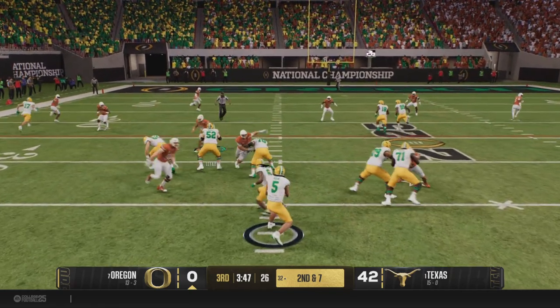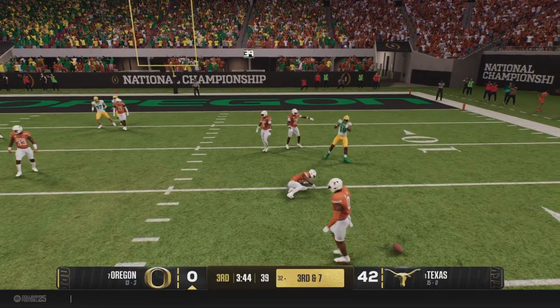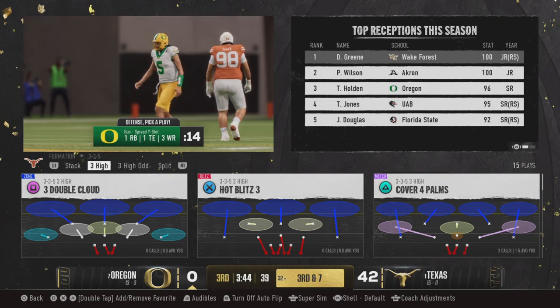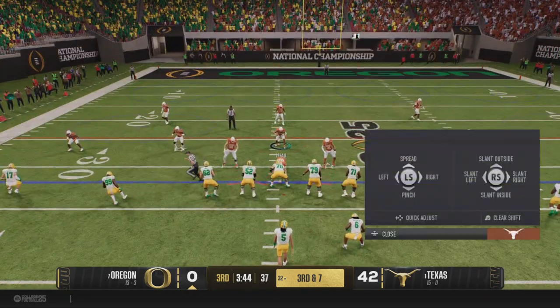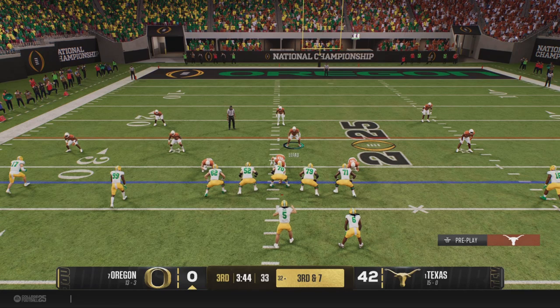Back to pass. It's Moore. Tries the right with a quick throw. That one falls incomplete. Looking for a flag. Doesn't get it. Brings up third down. Not going to be easy here. Backed up, a long way to go for a first down.